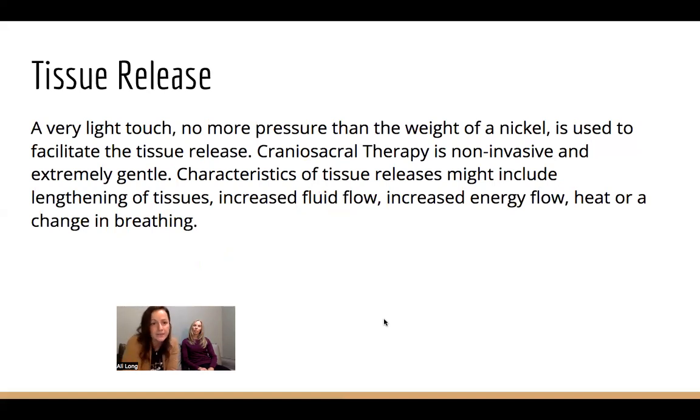Okay, so tissue release, a very light touch, no more than the pressure or the weight of a nickel. So if you took a nickel, I wish I had one right now to feel on your fingers, that is how gentle the practitioner touches your tissues. And it's that slow release. When Julie gets on the table, there's one move, one protocol, therapeutic practice that I'm going to do. And if we were doing a full session, I would actually have my hands on her sacrum for 5 minutes. 5 minutes. And it goes faster than you think, but it's just this tiny, tiny movement and touch to allow the sacrum to release.